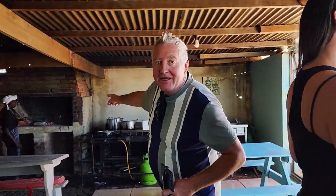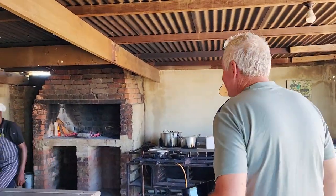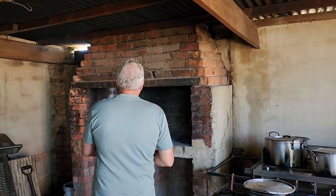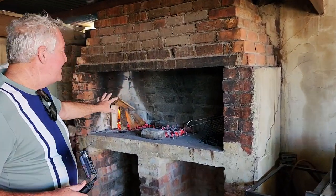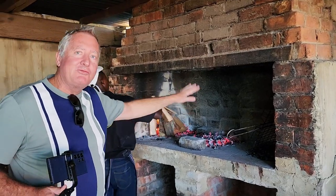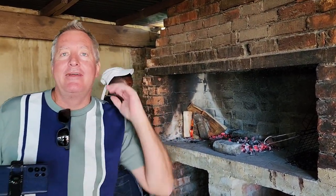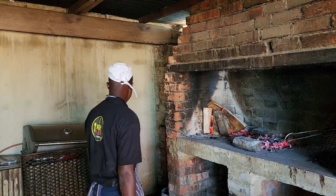We've got a fire going. She's building it up. It's a really hot fire. But if you have a look, they make the wood on the side there, and that makes the coals. And that's what you cook the meat on. Beautiful coals. Heat control.